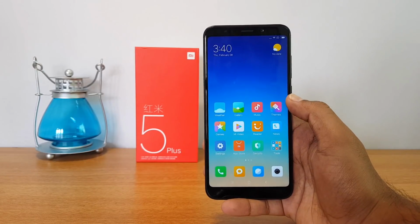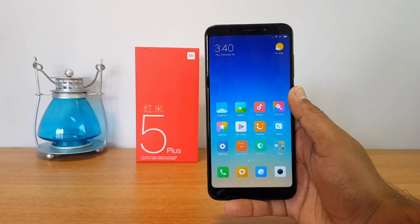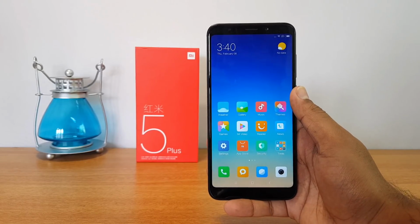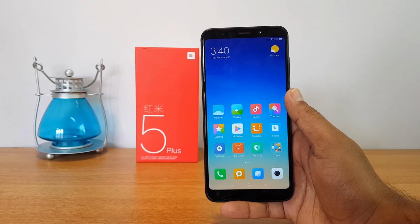And finally, summing up, how good is the Redmi 5 Plus? The Redmi 5 Plus is a good device overall for the pricing it is being offered. This device is available right now on gearbest.com. So if you plan to buy this device, it's a good offering in this price segment.